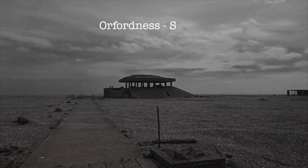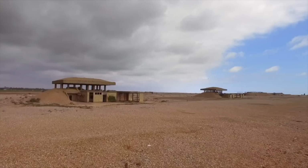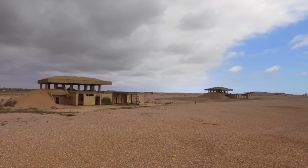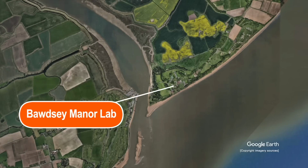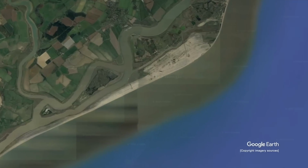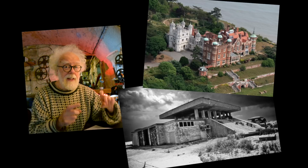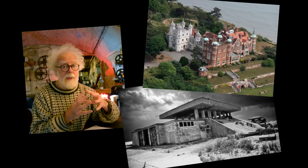and Orford Ness. Orford Ness is Britain's most secret weapons test facility. A shingle spit just a few miles north of the secret Bawdsey Manor Radar Research Station. And remember those two names because they're going to play an important role in what really happened at the Rendlesham Forest incident.